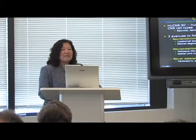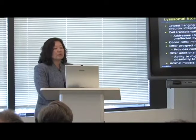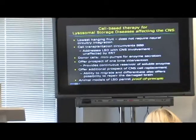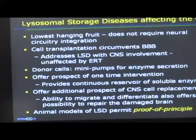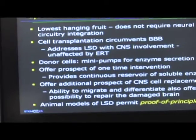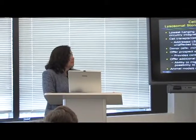And so after many debates and meetings with experts, we decided to pursue the pathway of looking at the cells in the lysosomal storage disease that affects the central nervous system. It was called the lowest hanging fruit because it didn't require neural circuitry integration, right, making the proper functional connections. The transplant of the cells directly into the brain or into the CNS circumvents the blood-brain barrier. So you could address these lysosomal storage diseases that affect the central nervous system, where enzyme replacement therapy wasn't effective.